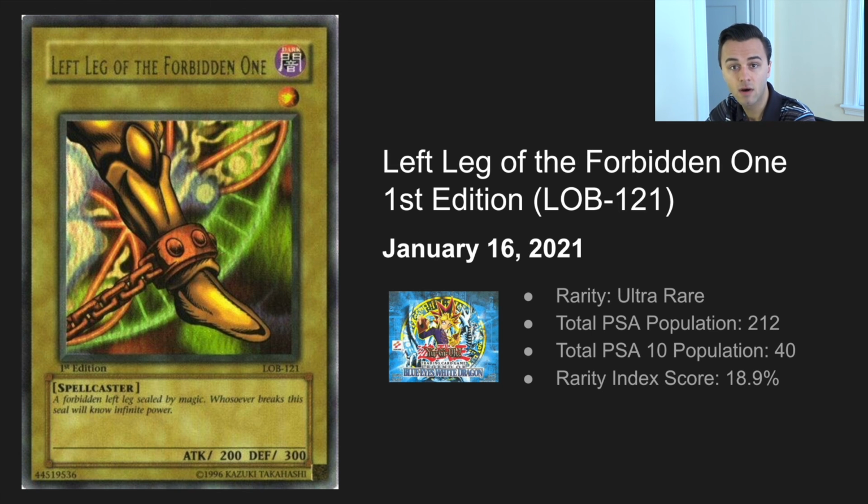This card, another infamous card in Yu-Gi-Oh! This is the left foot, right? The left leg of the Forbidden One, first edition, LOB. Notoriously difficult card to grade 10. Even this doesn't really come too close to our dirty dozen that we're going to talk about in today's presentation.